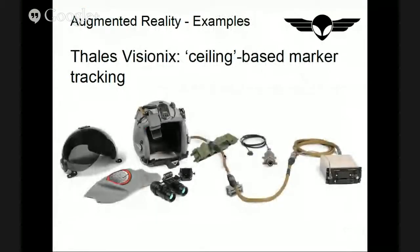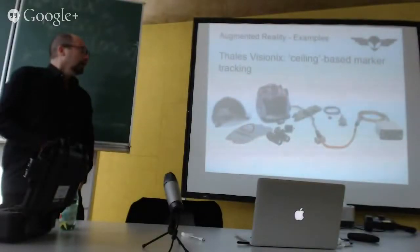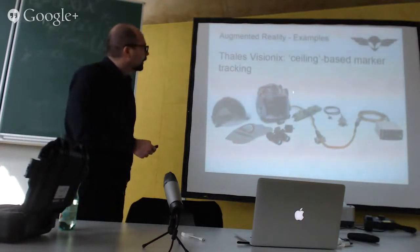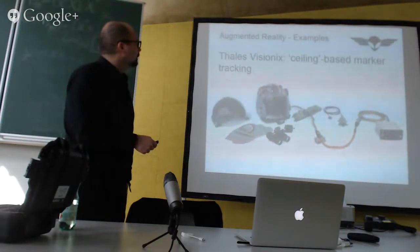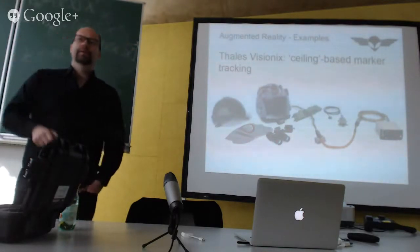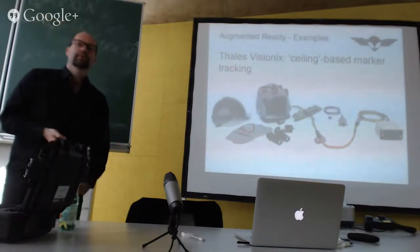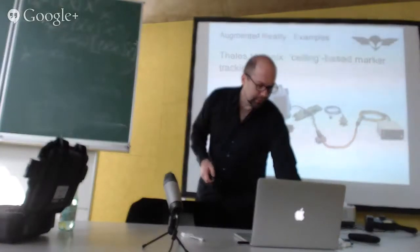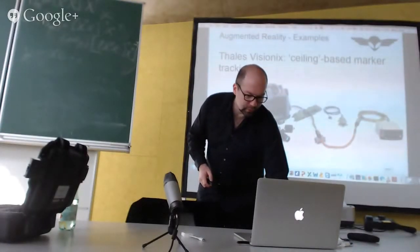And then there is another solution, from a company called Thales Visionics, although it used to be a different company, and Thales bought them, I think, last year or something like that. This is the whole system, but basically the tracker is not this part, but looks at this one. It's something that you bolt on a helmet, with an upward-facing camera tracking markers above the person's head. Let me show you a demo they did a year ago in a car.